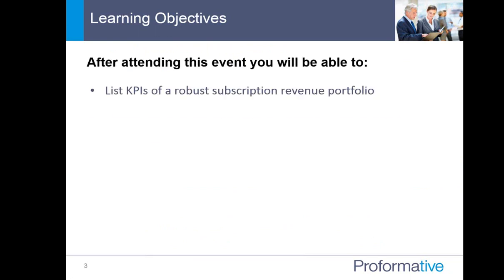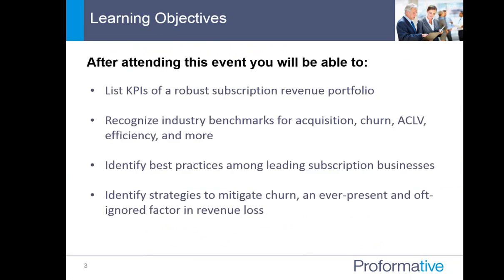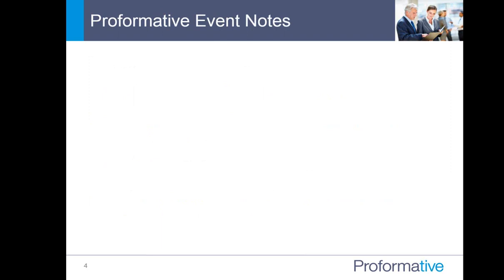We have a few learning objectives for today's event. After today's event, you will be able to list KPIs of a robust subscription revenue portfolio, recognize industry benchmarks for acquisition, churn, ACLV, efficiency, and more, identify best practices among leading subscription businesses, and identify strategies to mitigate churn, an ever-present and oft-ignored factor in revenue loss.